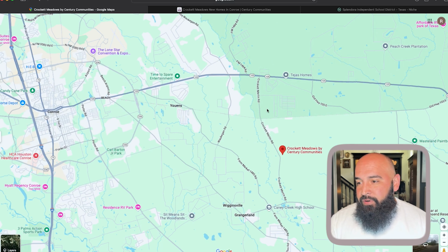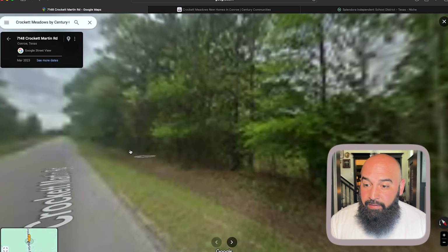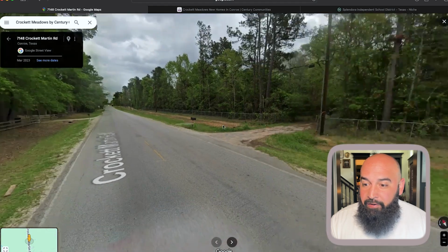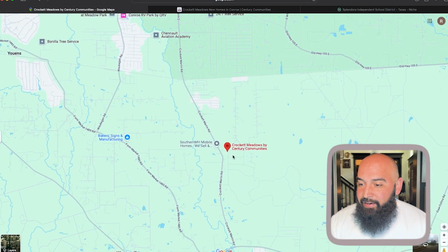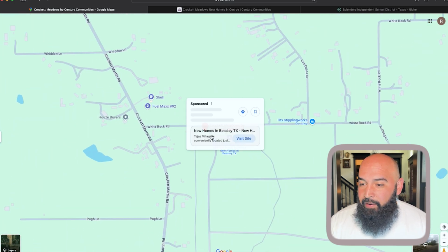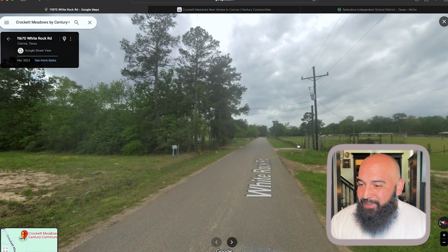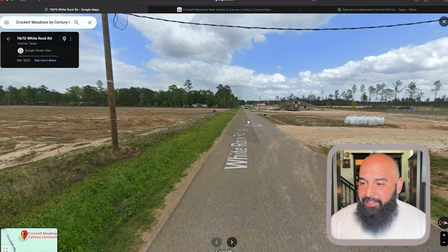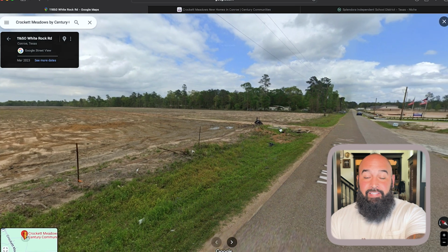And once you turn down this road here, I'll click on it and show you again. It's very similar. You have your little two-lane highway, trees, really not too much going on. That's basically the entire drive. And once you actually get over here to Crockett Meadows, we'll check out this street. I've never done this before, but I actually kind of like doing the little street view. As you can see here, if we turn around, this whole area that's all flattened out, this is Crockett Meadows. So this is obviously an old picture.